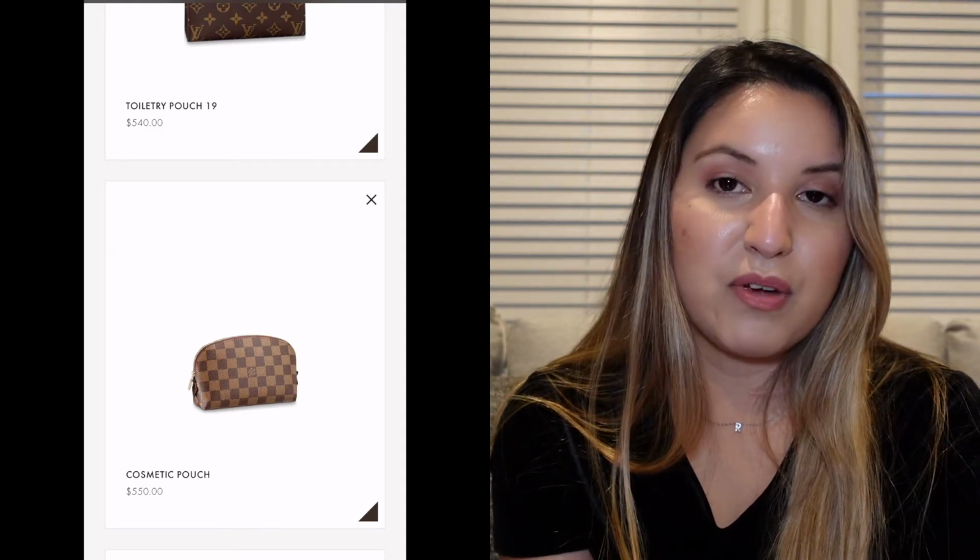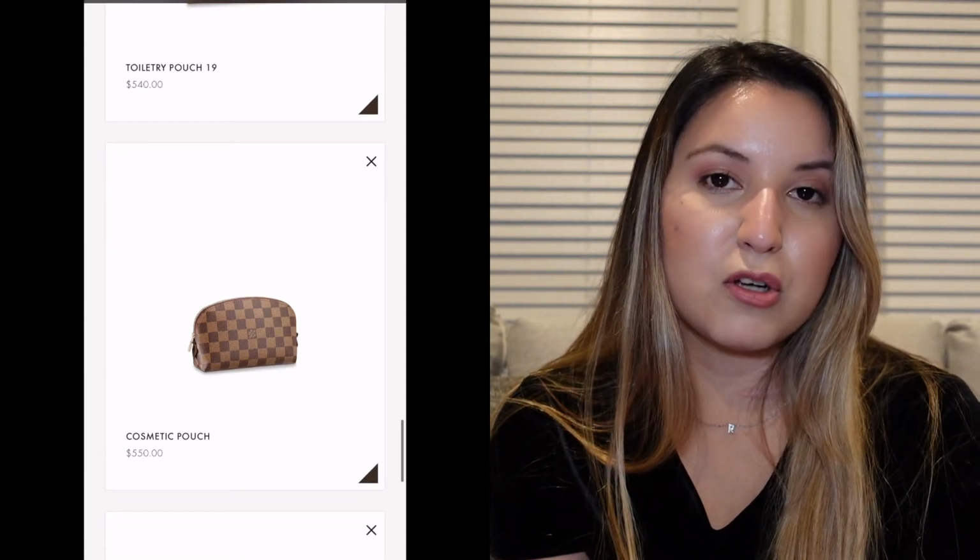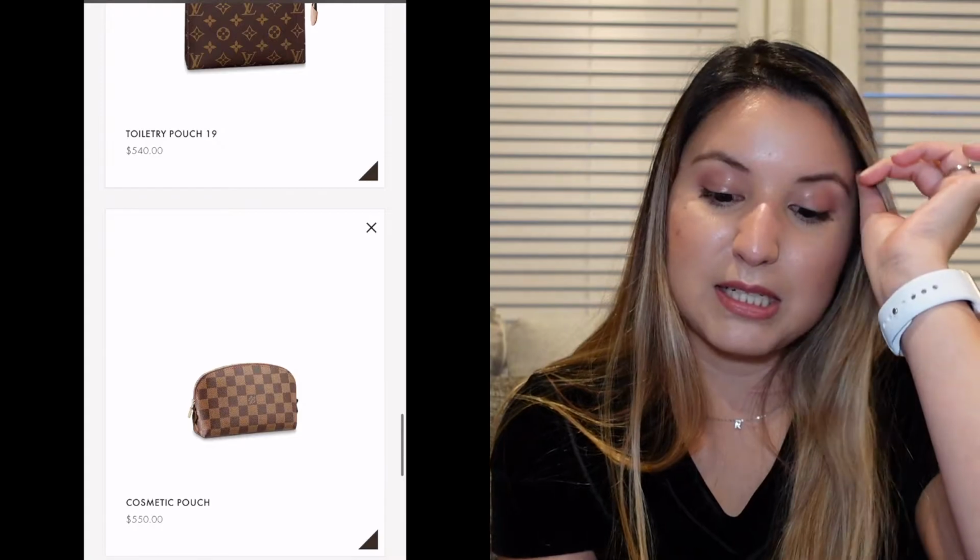This retails for $540, so $50 more than the Toiletry 19. However, I love the silhouettes. I think this is very timeless and classic, and you can also use it as a clutch if you would like to. The interior is that red, luxurious, pretty, wipeable interior. I've seen the monogram option in store a few times, but just haven't purchased it because I think this one just looks so much better, and for the price I say why not.